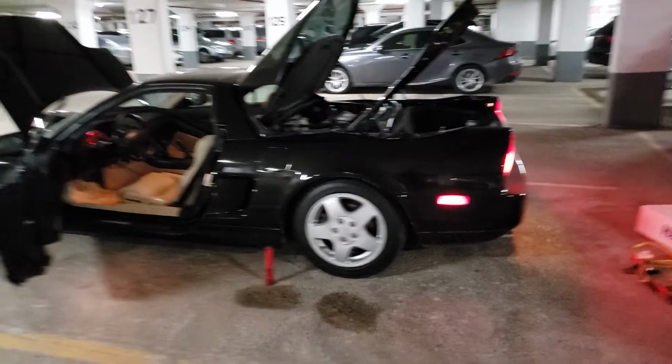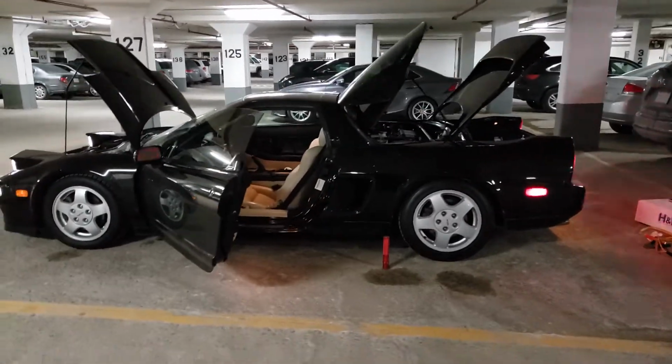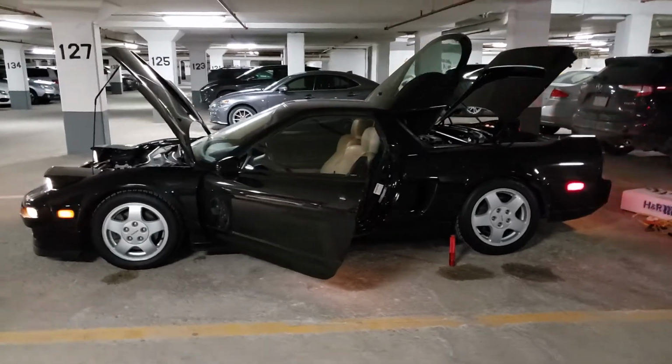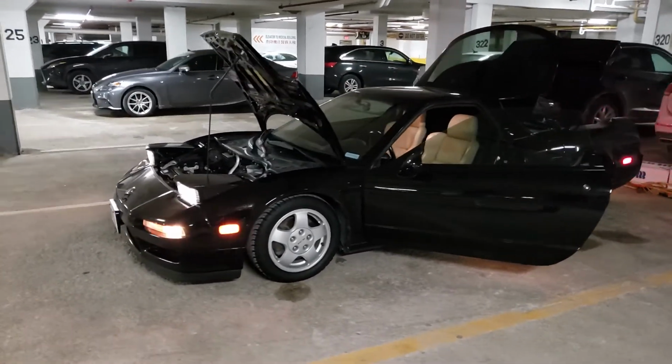So there you have it. With everything open, exposed to the world, there is this very nice 1991 Acura NSX.